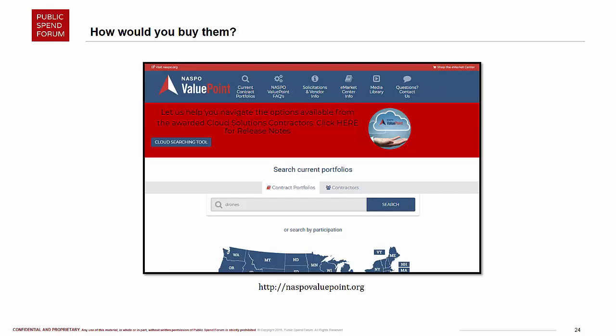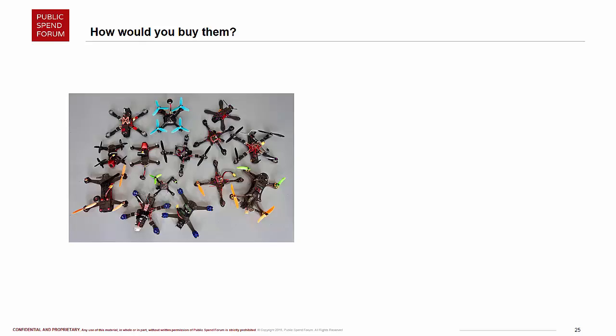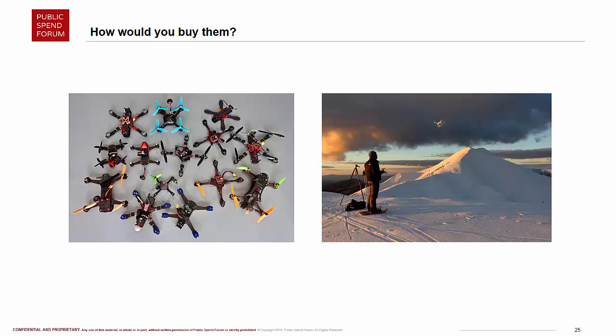So obviously here on the screen, anybody can see naspovaluepoint.org. That will be eventually where you can find this contract when it does post. There are other ways to buy too. To my knowledge, that's the only national vehicle that's in the hopper, although I have heard rumors at the federal level that there might be some BPAs that come out. Mark, your group at DOI can help with this, correct?